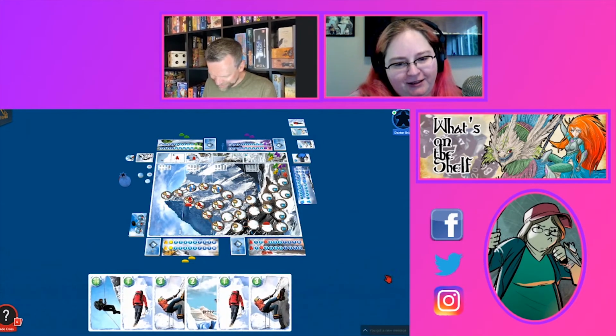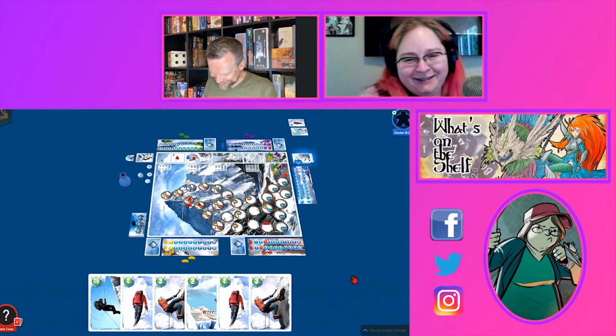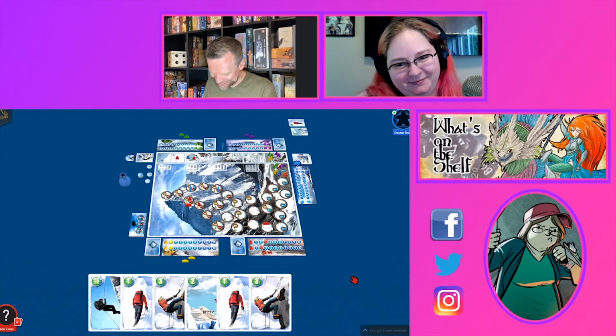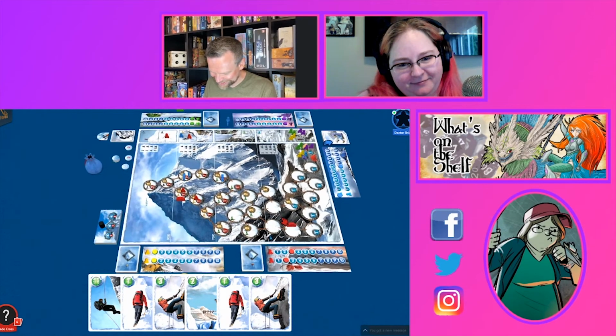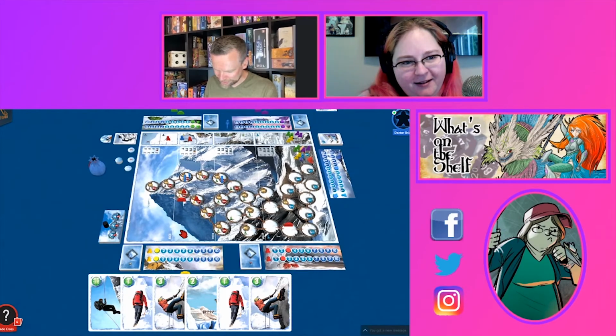This is the problem. You get to the last turn, and that's what happened to me. I drew all movement when I needed just one acclimatization, and because we're shuffling all the cards in, it's hard to know. I'm getting some lag here. It's making it hard for me to collect the cards. 2 more turns, huh? Yeah, 2 more turns. Gotta survive for 2 more turns, and there's 2 storms.